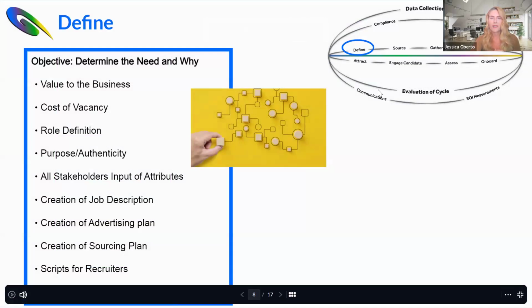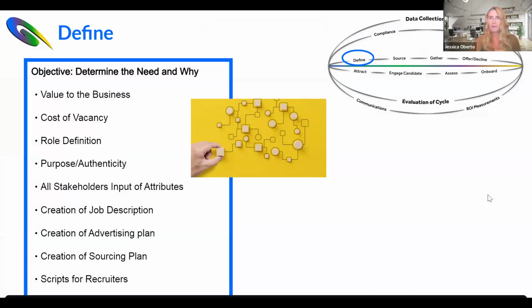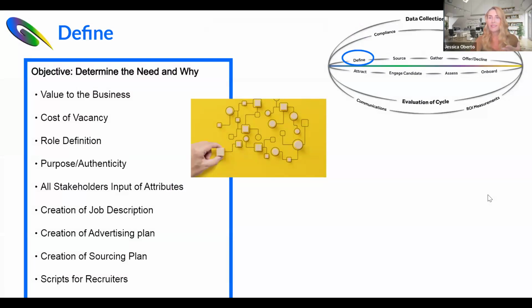And we're going to get started with the first step in the recruiting continuum, define. I think of this as the discovery phase. This is when you get a new position to recruit or fill, and you really need to take a lot of time to sit down and think, okay, first, why do we need to fill this position, and what is this position going to do? What's the value of the position to the business? What's the cost of vacancy? And what is this role defined as? A lot of this is working with the hiring manager, right? Because they're the one that came to you in the first place and said, we needed this position filled.